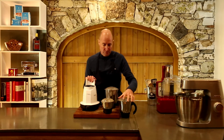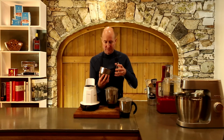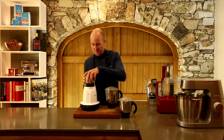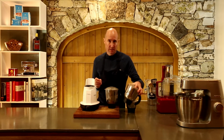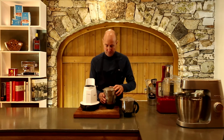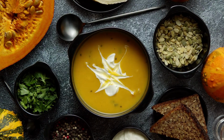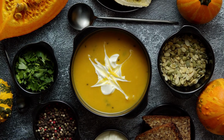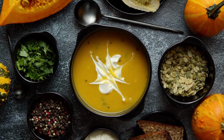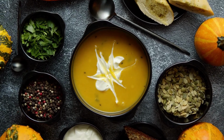It comes with 3 different bowls. The first one is a small grinder for dry spices and things. Just clips in the top. The next one up is a wet paste grinder, and the bigger one is for bigger wet paste and things. It's nearly a litre in it, so it's good for doing smooth soups and purees and everything like that. It makes a really fine job of wet paste for your curries, and the small one is great for spices.